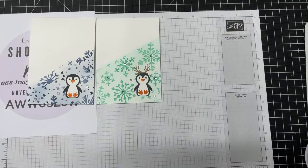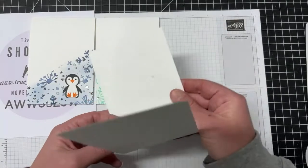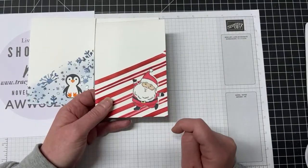Then I decided I did one with Santa Claus, and I will tell you, this is actually not one layer. I'm not going to lie to you.